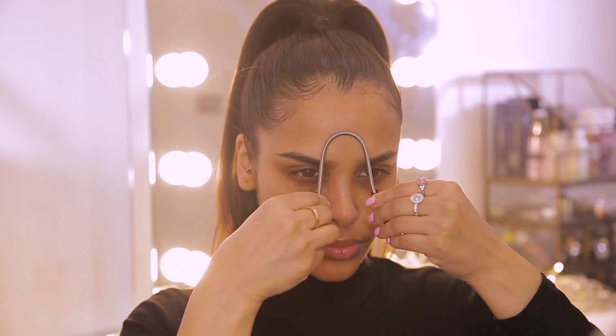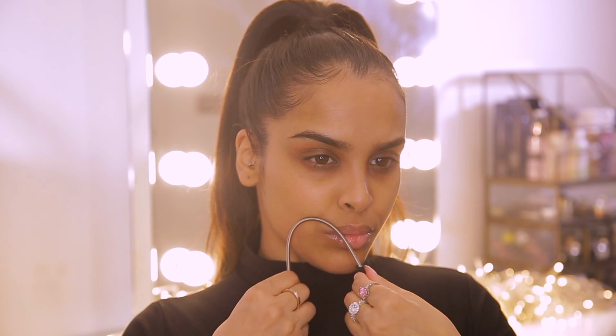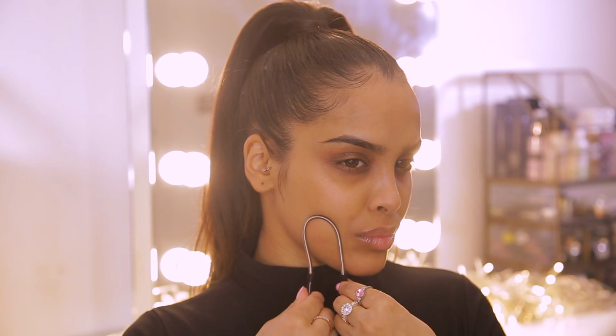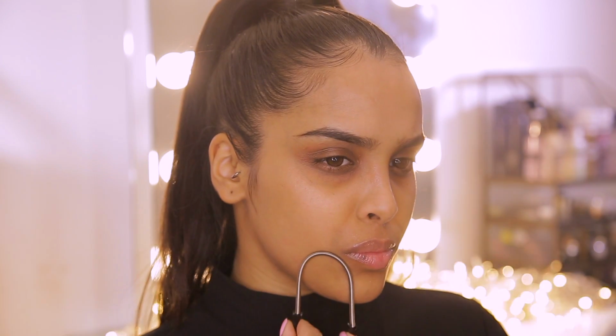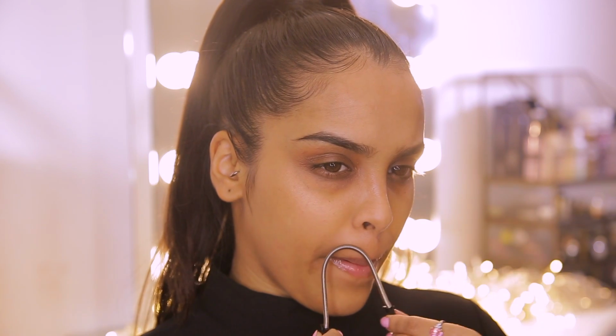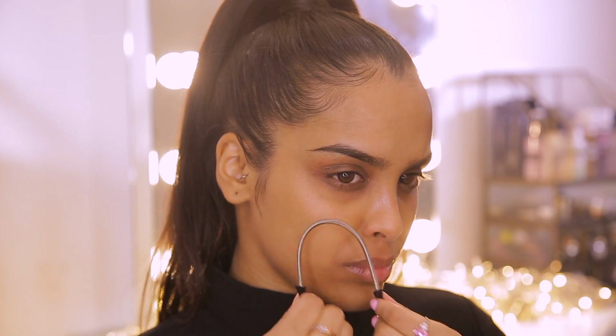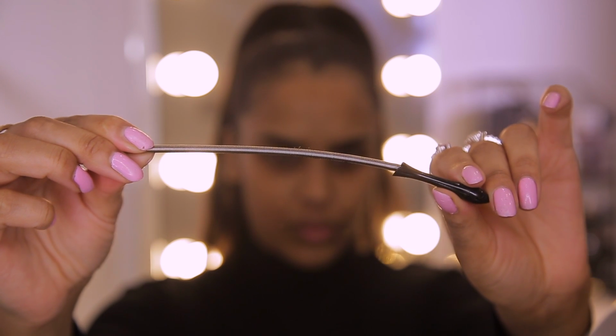What I am going to do is take this hair remover from Primark that I bought. I've used one of these before, and all it is, is a wire. You twist it and it threads the hair out. It's kind of like epilating and threading all in one. So I'm just going to use this all around my face to get rid of any unwanted hair.